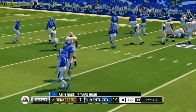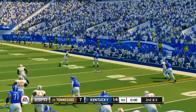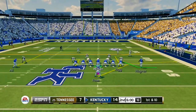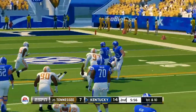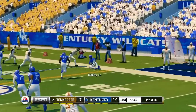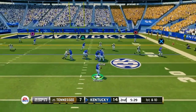So Rose with a nice run there sets up 2nd and 3. We have a nice pump fake that freezes Oliver, frees him up for the nice play, and we have another fresh set of downs. So here we go. We have Wagner with a nice catch, bringing up a first down, and we're going on a drive here. And we see Daly Jr. tiptoe inside and keep inbounds for a nice catch.